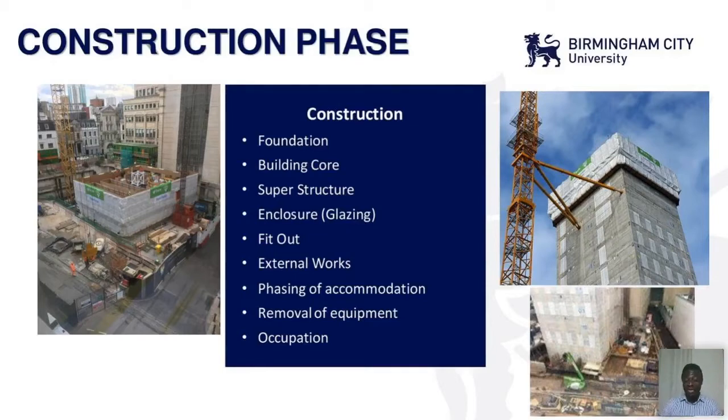So yes, you begin with your foundation, get it strong enough, do the core, and now begin to do the rest of what we call the superstructure, where you do your floors and everything in place. Then they came to the enclosure. This was actually a fully glazed project. So again, a number of considerations.